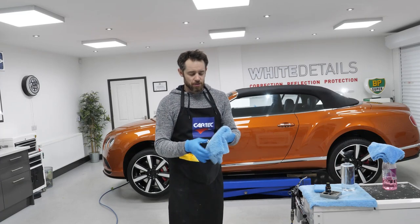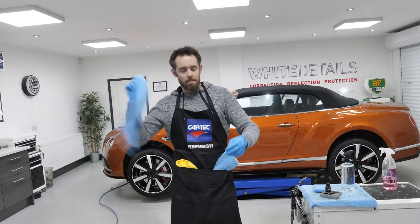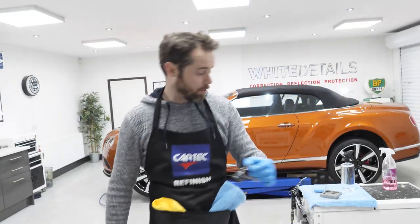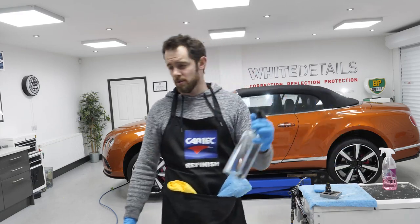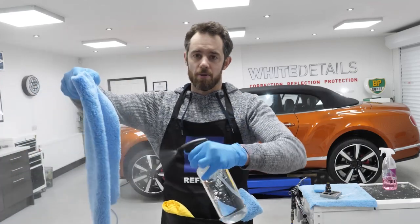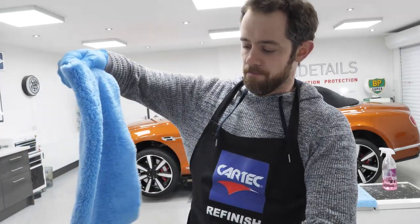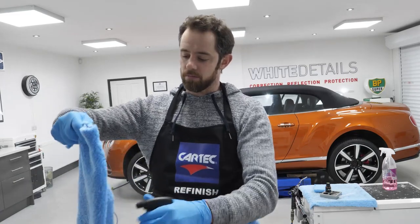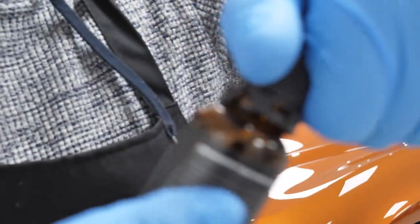It's been 3 hours now since Modesta's primer was removed from the surface, so it's now time to finally get a chance to lay down Modesta's BC04. It's a wet application, so using distilled water. You'll see me spray this onto the panel, and this is my first buffing cloth, so it's a wet removal. You've got to really saturate the towel, and then it's number two. Number three. So crack the bottle and crack on.